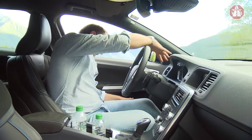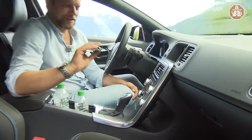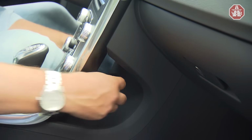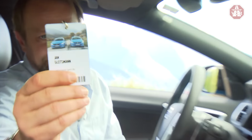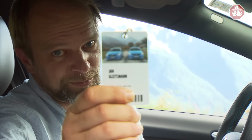Then we got nothing, really nothing, except here behind the center console we have a little compartment with an anti-slip surface, by the way. And here's some stuff. Well, that's actually my name badge for this event. That's what they give us, not only Volvo, but all the manufacturers. So this is background information.